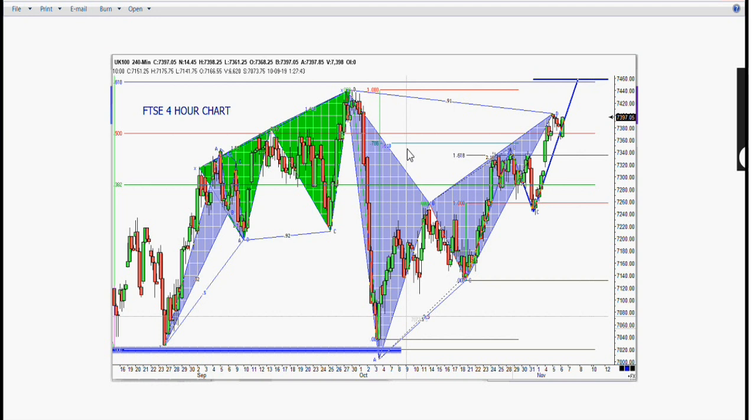When I talk about pips, that's the foreign exchange term, meaning percentage in price. In other words, a change in price. And they call it pips in the foreign exchange. I'm sure we call it ticks or points in the futures markets and stocks.